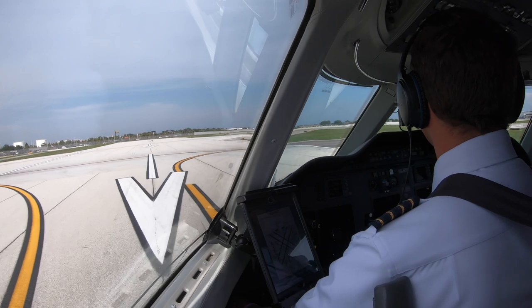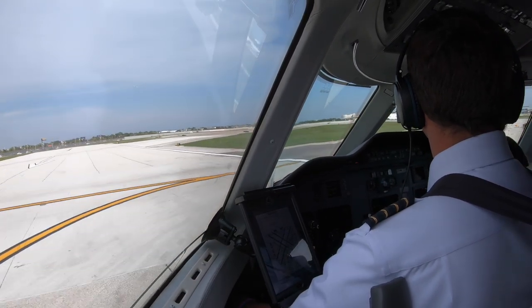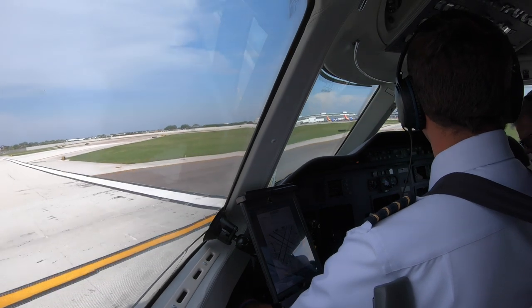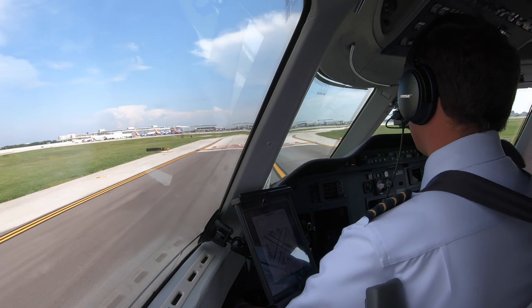9 Whiskey Charlie. Challenger 4CR5, once you copy landing instructions, change to runway 4 left, runway 4 left, clear to land. Left at Papa, holding short of 4 right. Clear to land, 4 left, Challenger 4CR5.